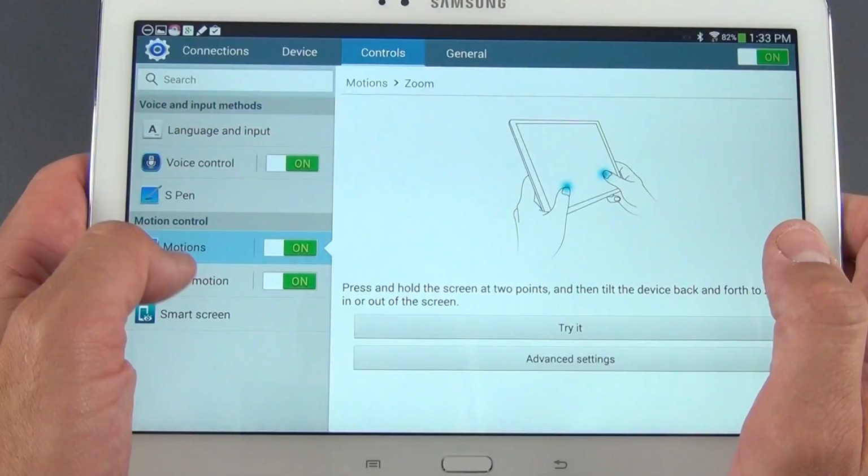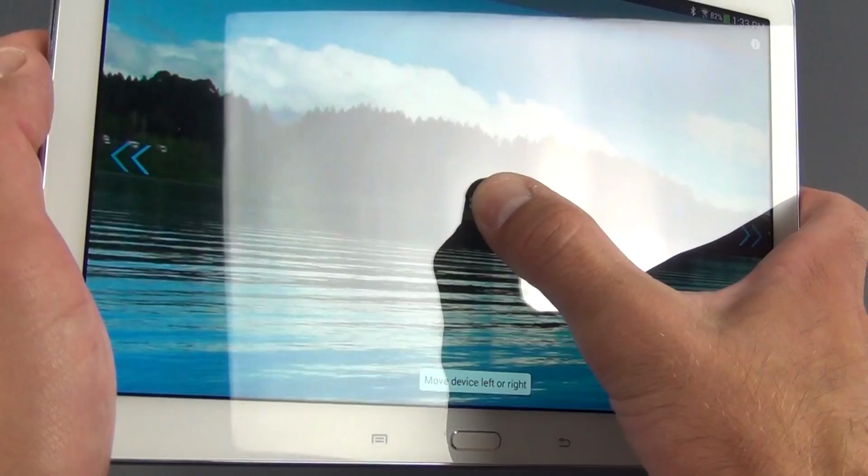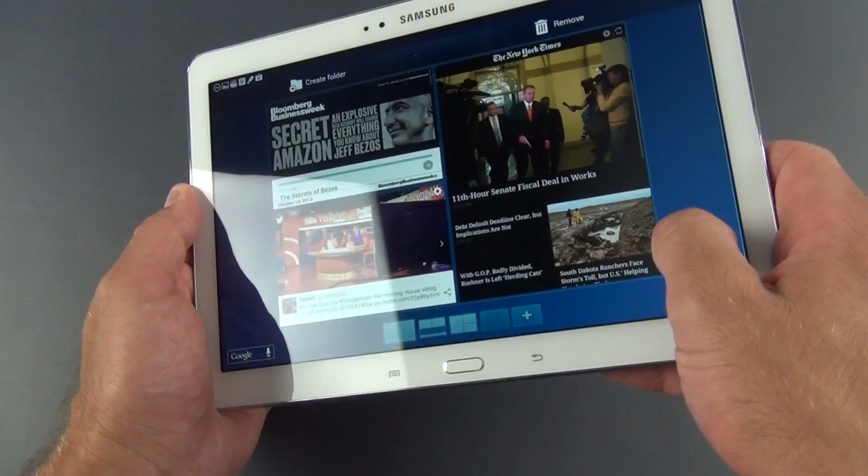Now you can also move an icon. So if you want to manage your icons on your home screen, this is something you can do here. Basically, if you grab your icon, hold it, and you can pitch left and right to change the position or which home screen you're on. So in fact, let's go to the home screen and demonstrate that. So if we go to the home screen, tap and hold one of these icons and move the device left or right, we can select the home screen we want to drop it on.